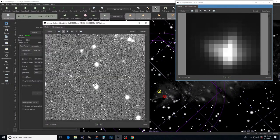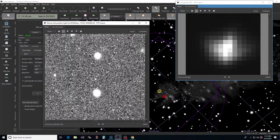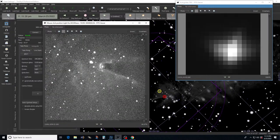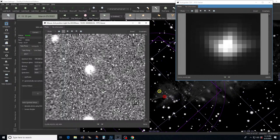As we zoom in here, you can see on the dimmer stars that they're round. You can see the individual pixels. Here's also an example of noise on the image. There are correction images that we would take when we're stacking these images to filter all that out and improve the image. But what I was getting at is, you see how round the stars are. That's a good thing. That means our tracking was good.